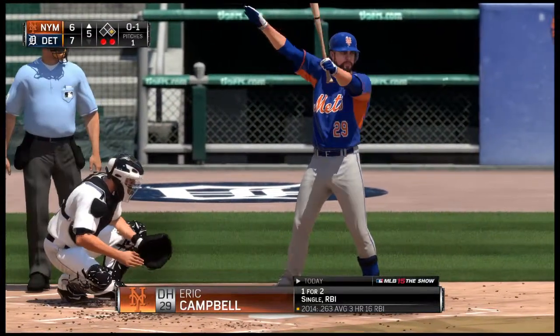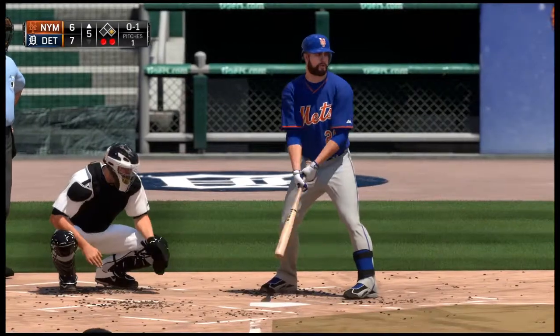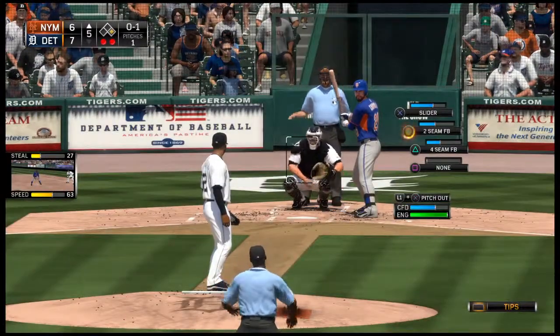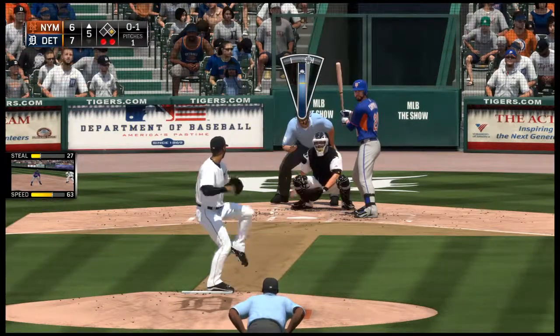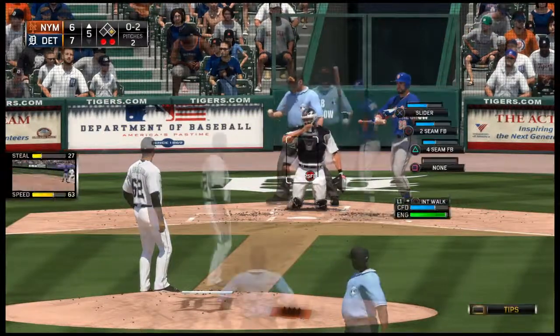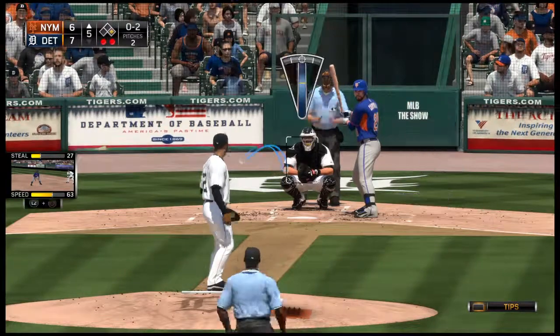Eric Campbell will be the first to greet him here as he stands in with a runner at first and 2 away. He's ready. Now the pitch. And this is going to be a foul ball. 6 runs, 9 hits, and no errors on the Mets line score so far.